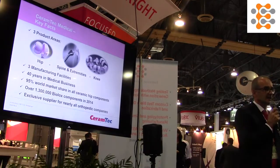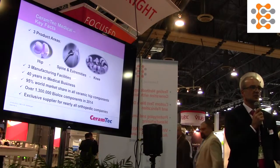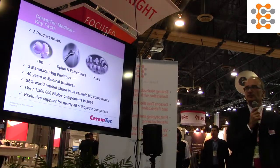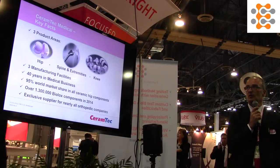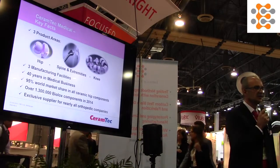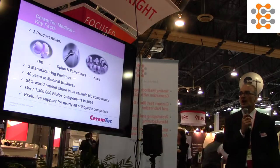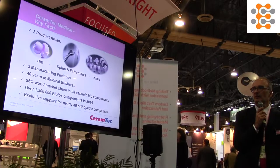When it comes to medical, we have three business areas or product areas. We are dealing with hip, which is currently our most successful business area, and we have two new business areas. This is spine and extremities, which is where I work, and then we have the knee area. Three manufacturing facilities, 40 years in medical business.